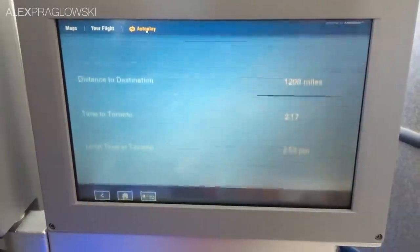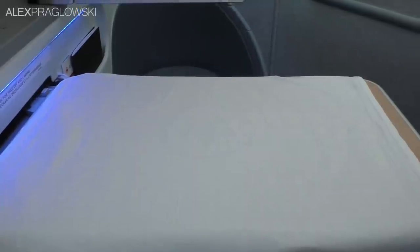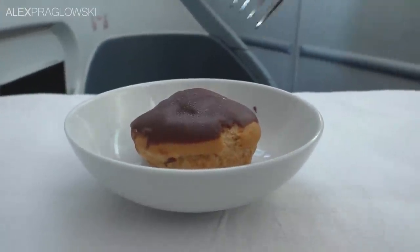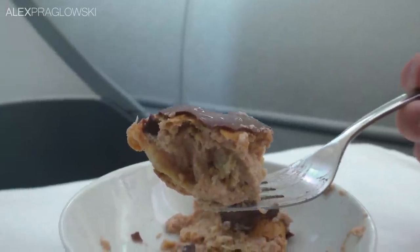Throughout the meal service, a couple quirks of this 767 made themselves apparent. A tray table was soon cleared and dessert was served. We had the option of a cheese plate, fruit bowl, or a chocolate puff, and I chose the latter. It was nice and light, not too crunchy, and was a good end to the meal.